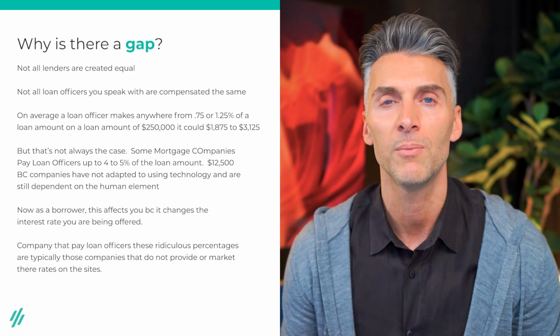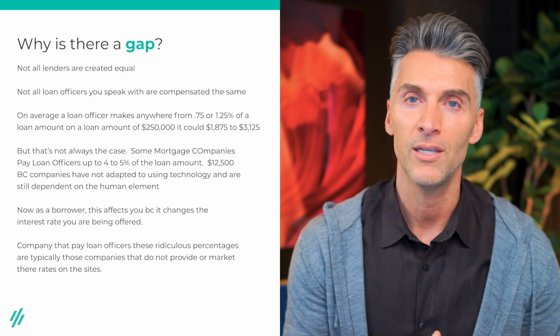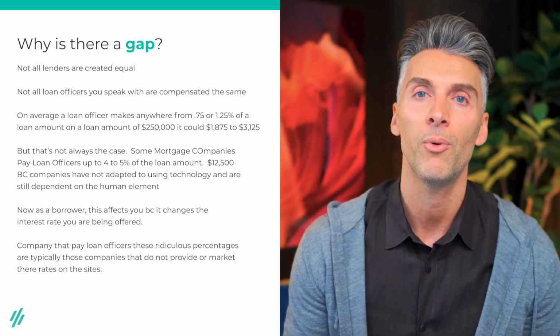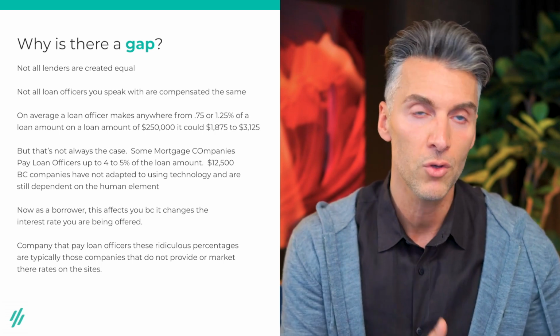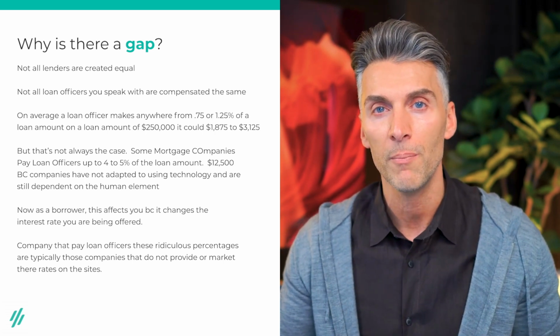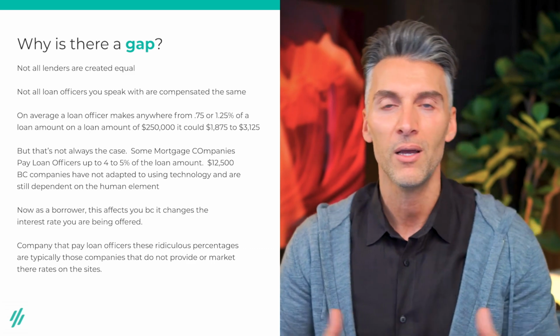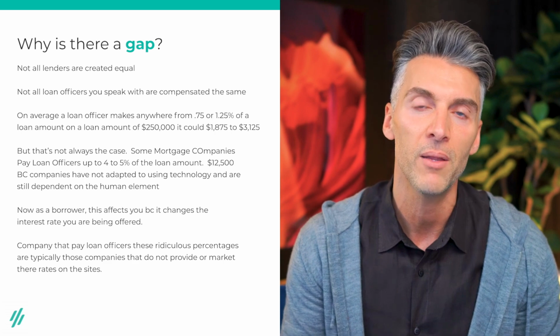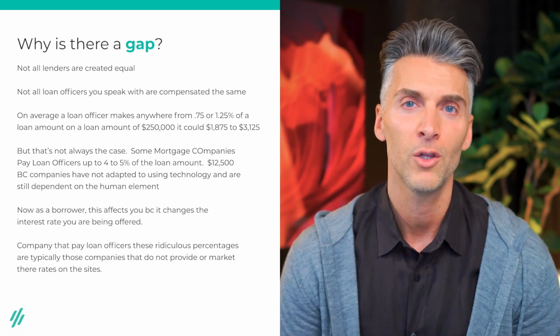Another reason for the gap is the overall cost associated with originating the loan. Companies that use technology usually have a lower operational cost. Now, as a borrower, this affects you because if the loan officer is making a huge margin and the back-end operation of the company is really based on this old school approach, you're going to be paying a high interest rate. So you want to find companies that are using technology to simplify the process and also have a different compensation structure when it comes to the loan originator.